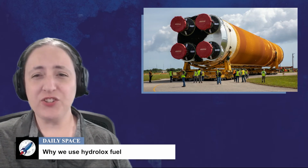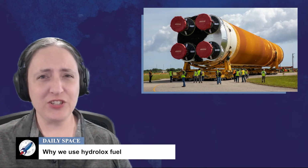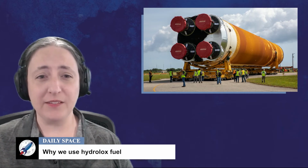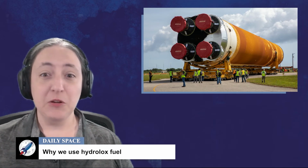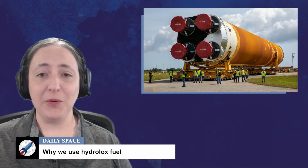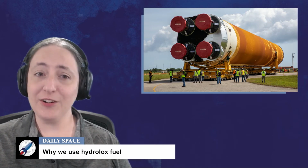Another disadvantage to using hydrogen is that it's not very dense. For such a small molecule, it takes up a whole lot of space. To hold rocket-usable amounts of it, you need a very, very large tank, which is exactly why the SLS core stage and the Shuttle external tank are so large. And now you know. After the break, we'll be back with This Week in Space History and a look at the Skylab mission.